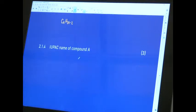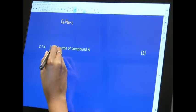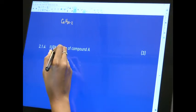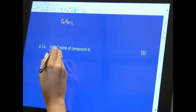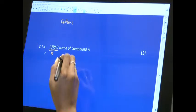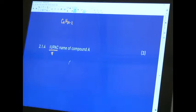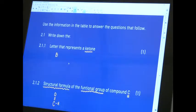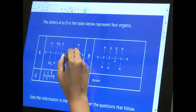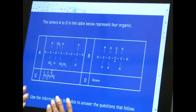And then the last question says I must give the IUPAC name of A. Remember, IUPAC is an acronym for something that we use in applied chemistry. So I would also know the definition for IUPAC. I've seen questions where they ask you the definition for IUPAC. And so let's give the IUPAC name of compound A. I'm going to break it down and then we're going to put it all together. I'm going to do it step by step. I just want to go back before we start so that you know exactly why I'm doing what I'm doing.